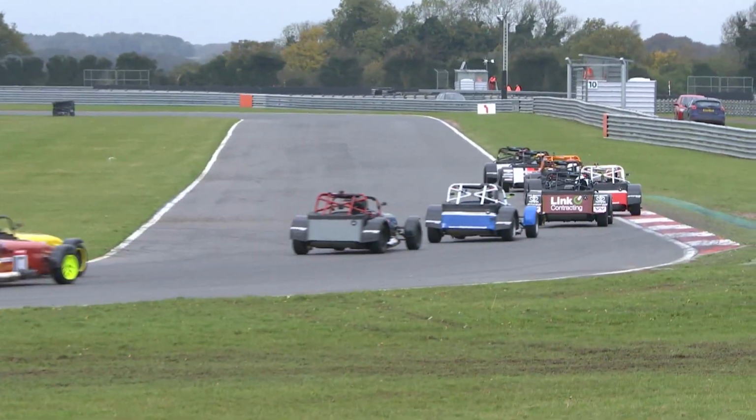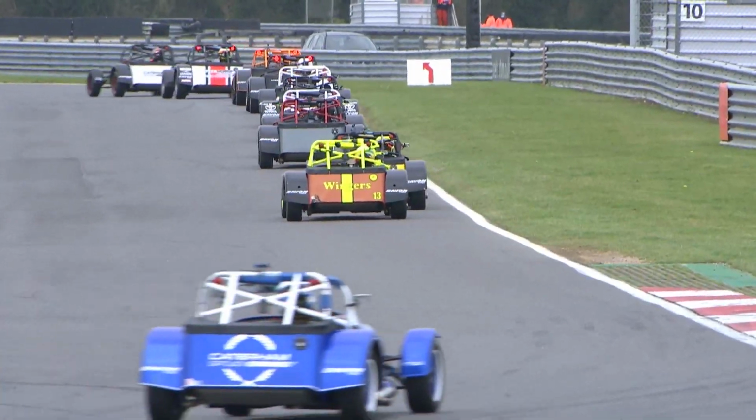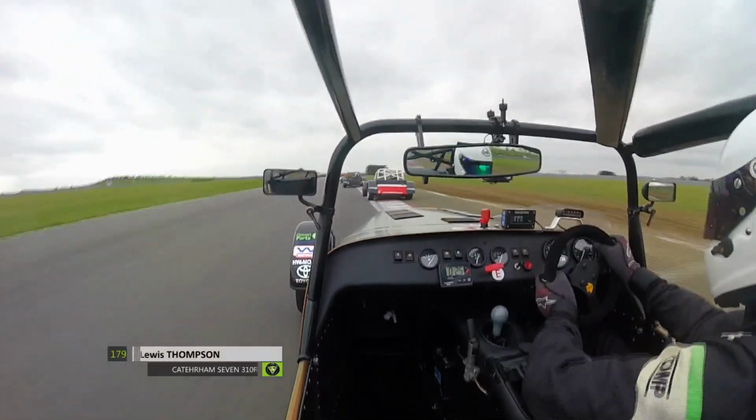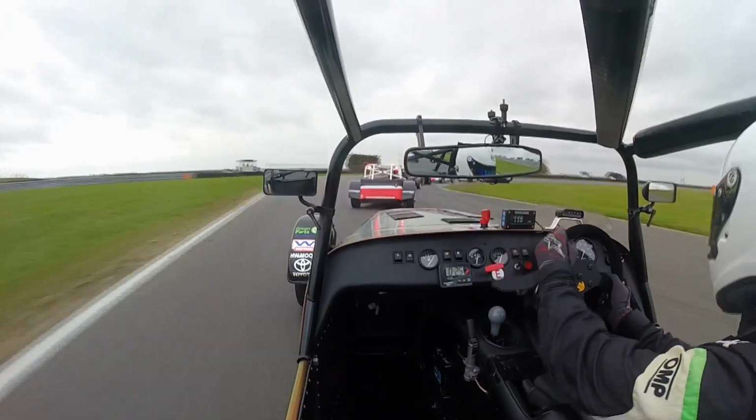That didn't work though, and so he'll lose a bit of momentum on the exit of the corner as a result. But look at this long queue of cars, and then a similarly sized queue further back, fighting over the positions outside the top 10. Wherever you are in the 310R field, you will more than likely have someone to race with.